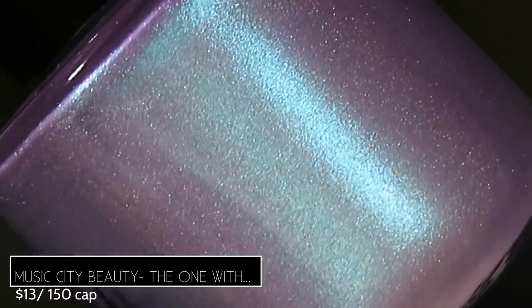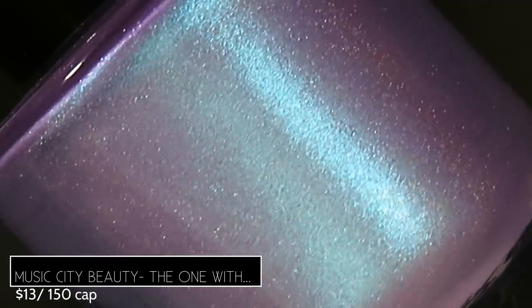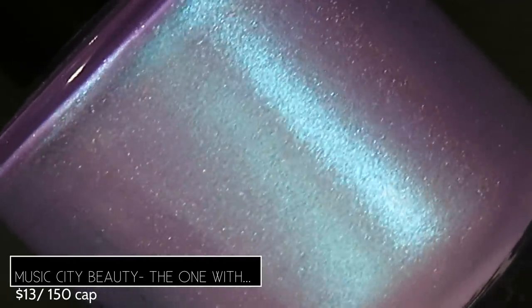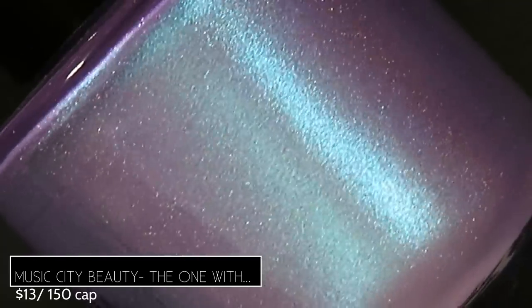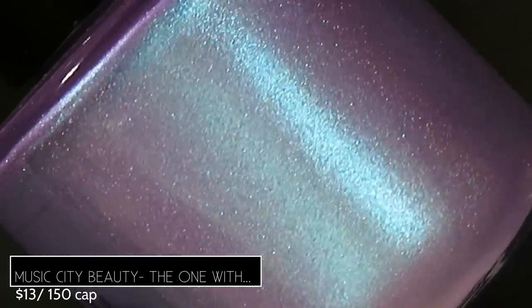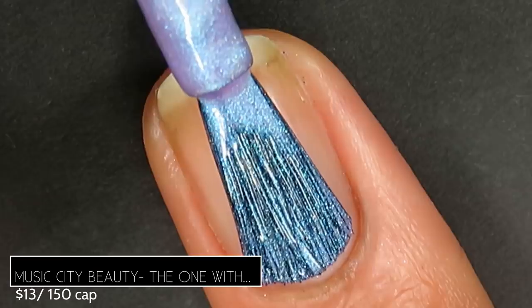It's light and soft, and you get just so much sparkle from that holographic pigment in here, as well as the gorgeous color shifting shimmer. It seems to be mostly blue in bright lighting, but as you move your hand around in other lightings, you get a shift to green as well.